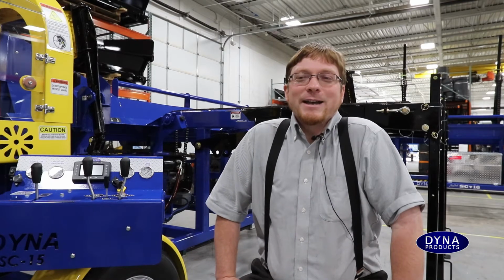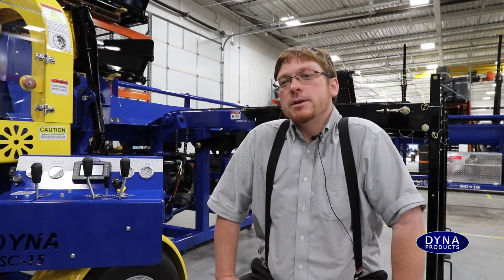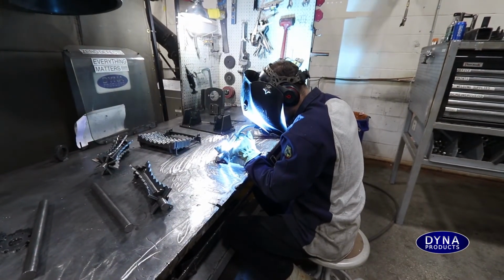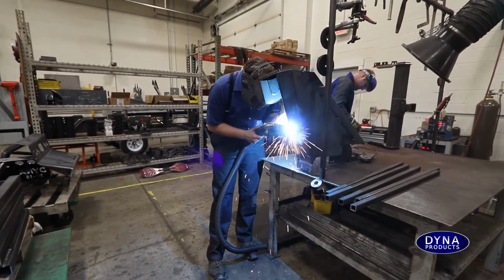Our culture here at DYNA is very important to us, and I'm not talking about us being Amish. I'm talking about the way that we do things, creating a culture in our company. And one of the most important aspects of our culture is taking care of our people and creating an environment where they can excel. Any company is only going to be as good as the people in it, and if our people aren't growing and becoming better, our company isn't growing and becoming better. So we strive to create an environment where our people are learning and becoming better.